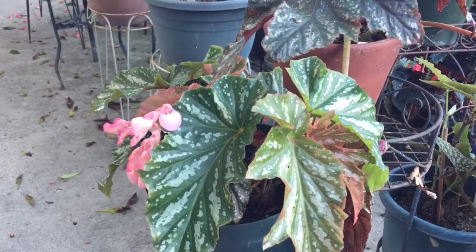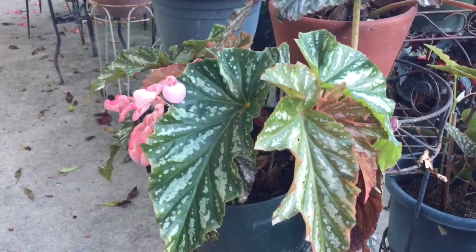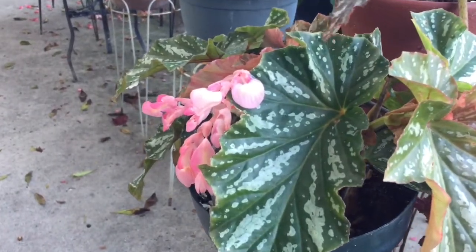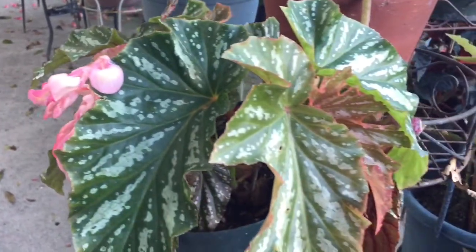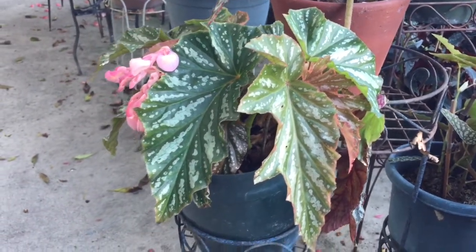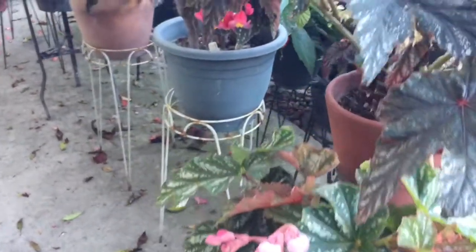This is Begonia Fountain of Youth. It's a new one to me. I got a cutting from my friend Julie in Santa Barbara, but it's a lovely cane, large leaves, pink flowers. It's going to be a really nice bigger plant. It's only about a year old right now.